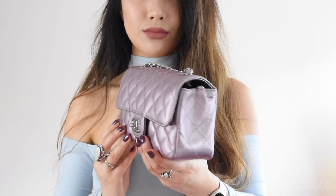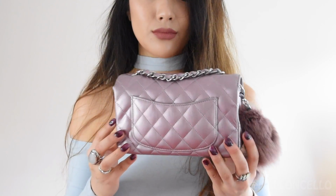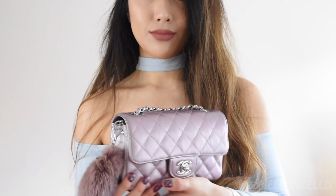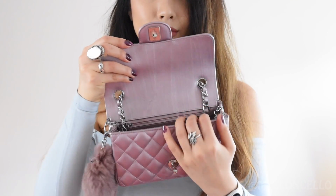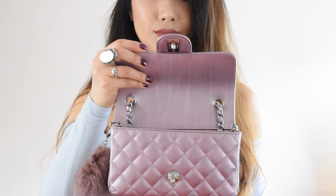So we have silver hardware here, which is perfect because I don't really like the look of gold or aged gold hardware. I don't really wear it. So we have the Mona Lisa Smile back pocket. Very simple, you could put, for example, this is my authenticity card. You could slot an Oyster card or a bank card in there quite nicely. And on the inside, we turn the lock and go inside. I've just got the chain in here, but if I take that out for a second, it's a very simple inside. You just have sort of a cavern for your belongings.